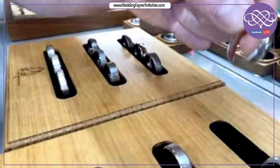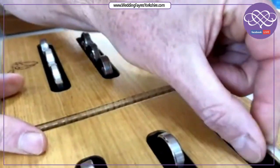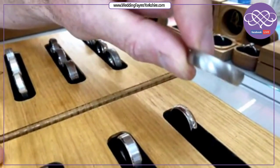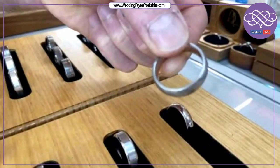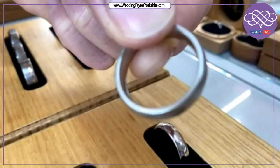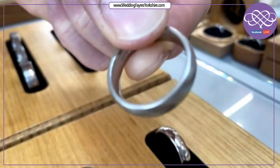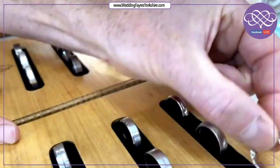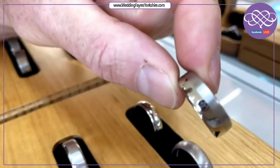So your classic kind of polished look, and then again we've got the same into the matte. Again, very similar to the titanium, and we can do these different widths, different depths. So I've looked at the side of that, it's quite chunky, but we can also reduce that down. Obviously, reducing it down also brings the price down if you're looking in platinum. Now, another one we've done here is like the matte and polish. So I quite like the matte and polish look.